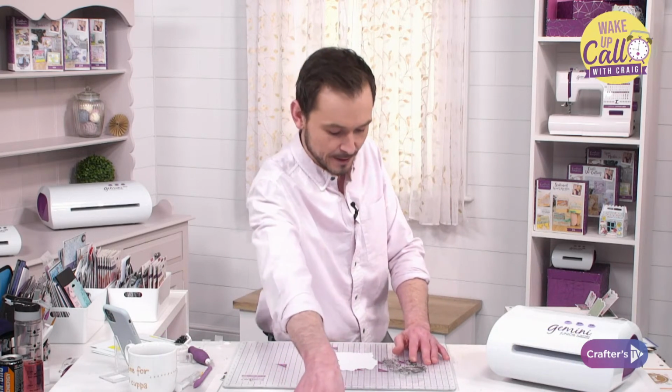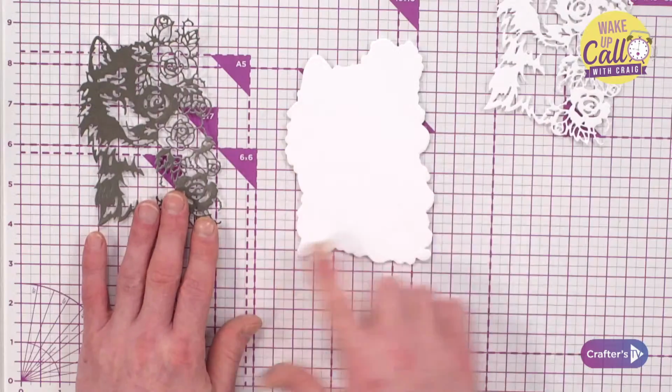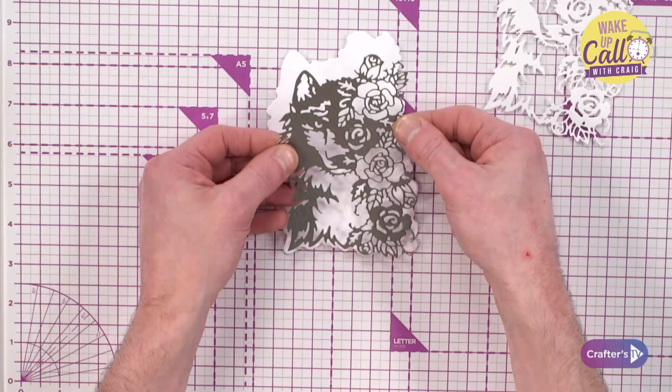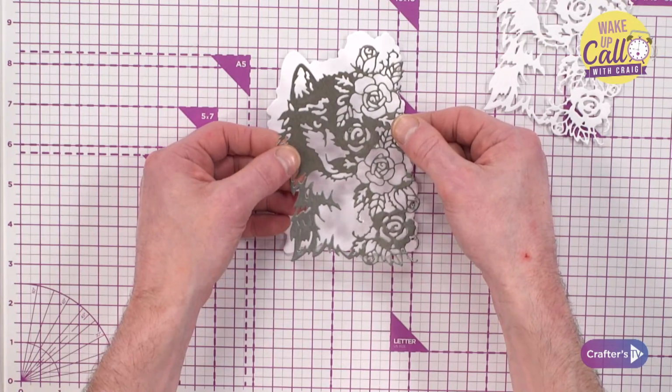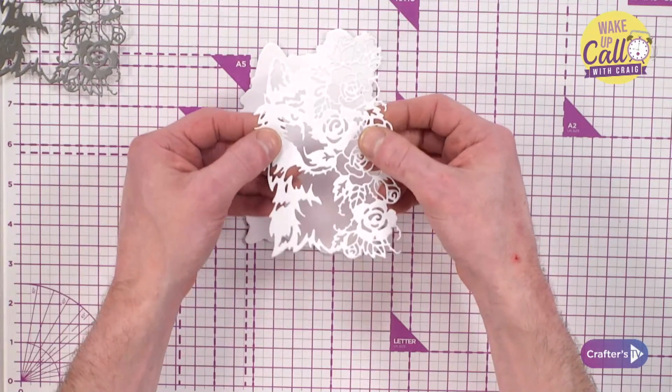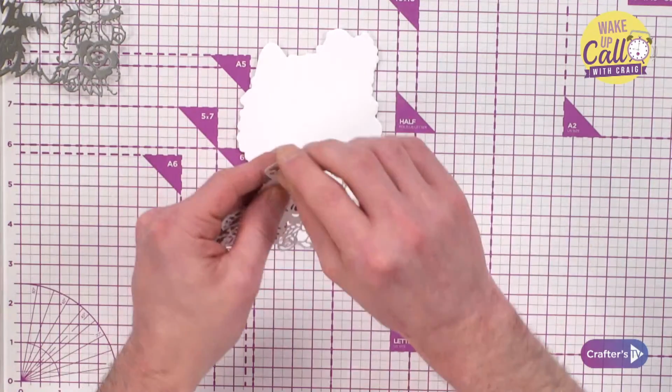So bad. Okay, so what I've done is I've done my back panel here, and I've die cut the wolf with the anthracite Centura Pearl, and it's got the adhesive on the back. We've also done that one in the white with adhesive on the back.